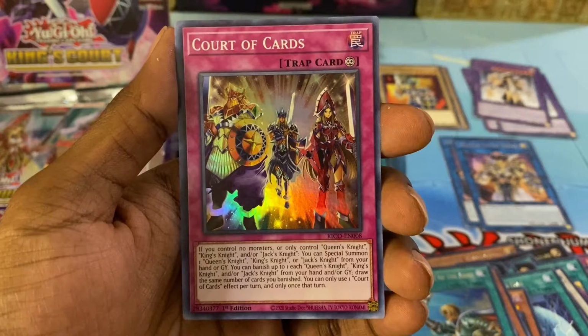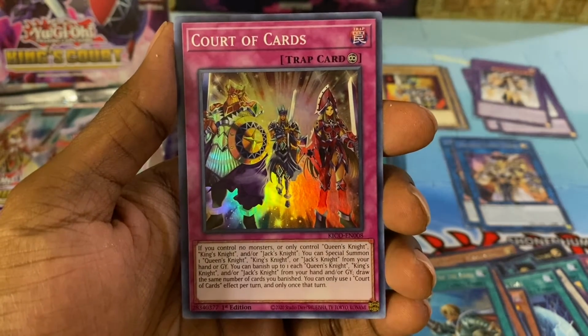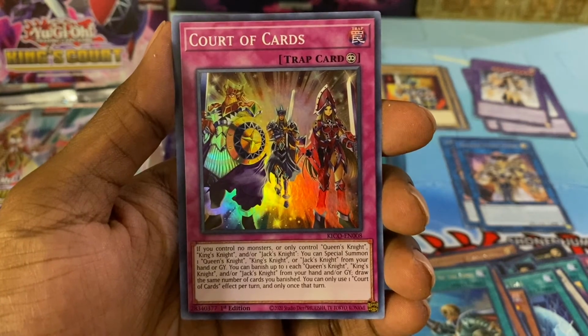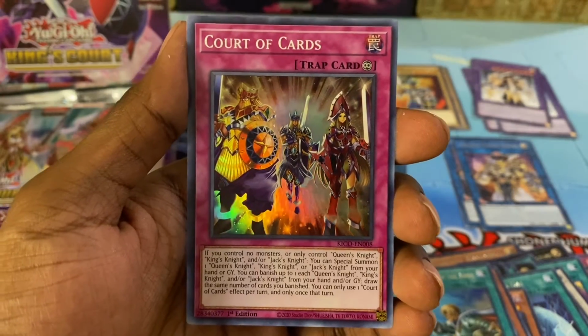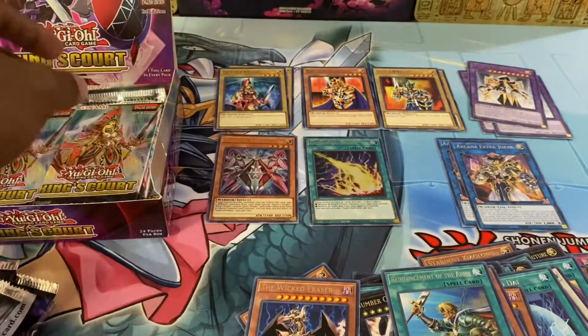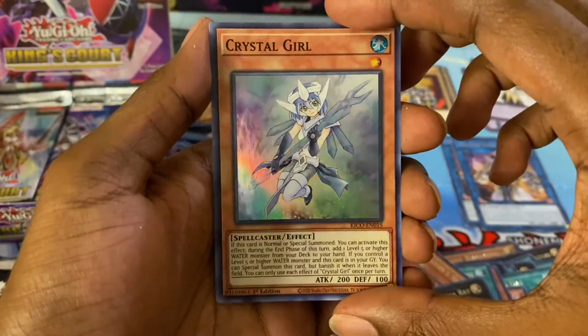You can banish up to one each Queen's Knight, King's Knight, and or Jack's Knight from your hand and or graveyard. Draw the same number of cards you banish. You can only use one Court of Cards effect per turn and only once that turn. Very important right there. I think that's a one of. I think you might play one of that in your deck. Like, sure, why not? Oh, Crystal Girl.